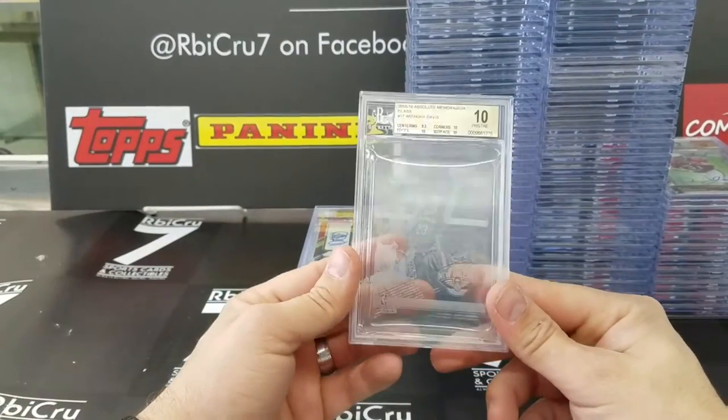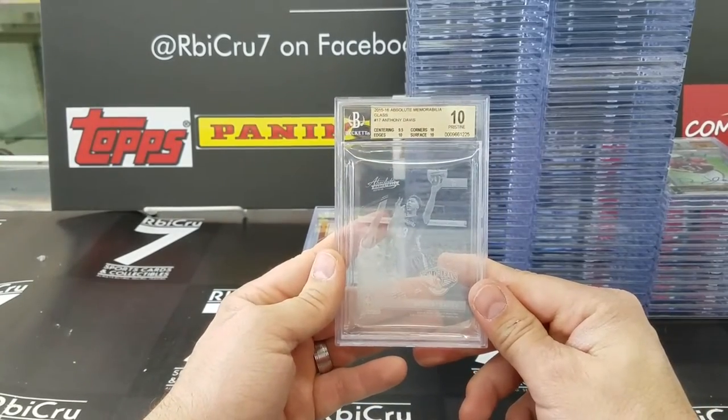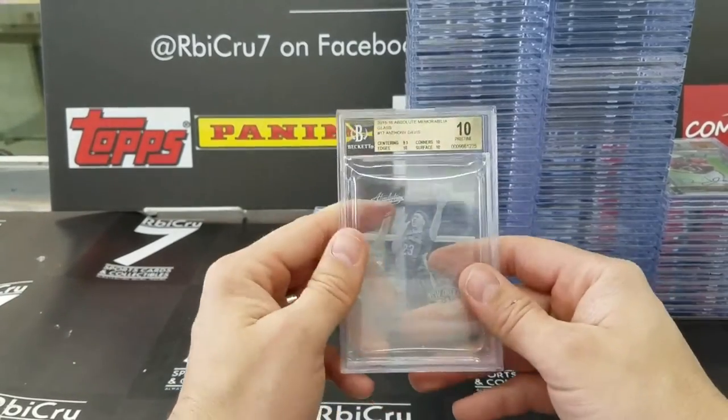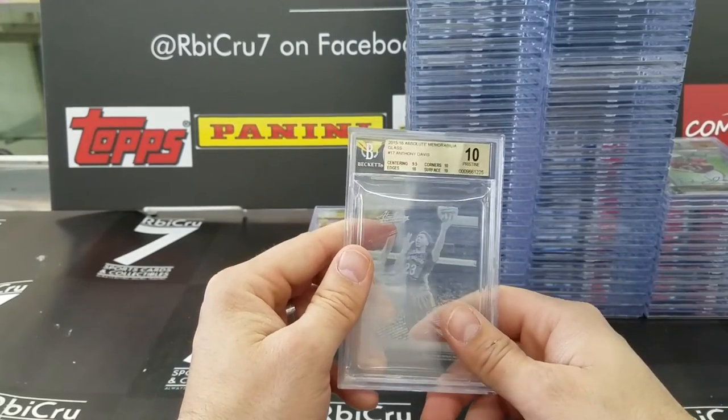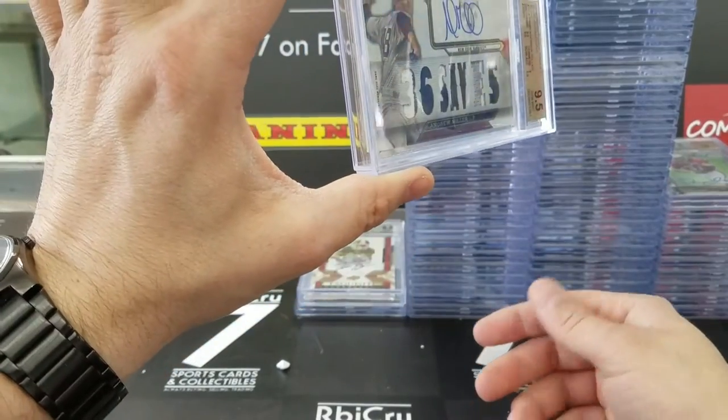Oh, that's yours, right? Yeah. Anthony Davis, 10, just started laughing. 10, 10, 10, 10 with a 9.5. I said a lot of 10s there. Pretty awesome. 9.5 again. What's up? What was the 9.5? It was on centering. Of course, it's got to be that. There you go. Are you a little happy about that one?